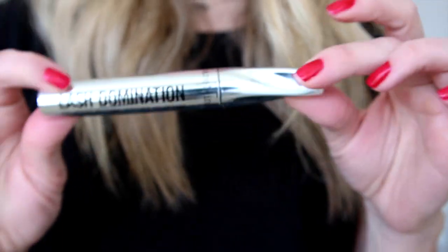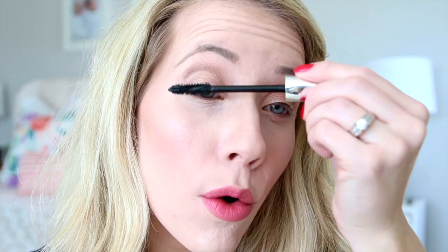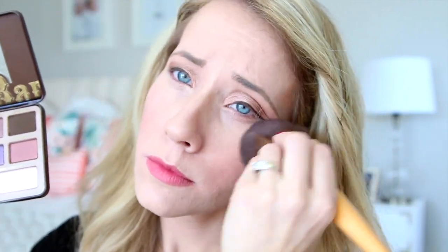Going to be using Lash Domination from Bare Minerals. I love this stuff so much. Next, I'm going to take the Champagne color from the Chocolate Bar palette and highlight right above the cheekbone.